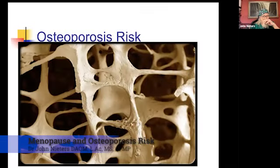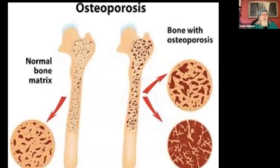I want to talk now about osteoporosis risk. So here you see a normal bone matrix, and there you see a bone with osteoporosis. The white is the bone, and the reddish is basically empty space. So in osteoporosis, the bone gets holes in it.